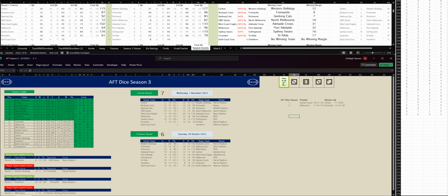Let's go to the third quarter. And the third quarter, Gold Coast kicks 3-6 to Hawthorn 3-2. Still a handy lead that Gold Coast have. Let's go to the last quarter. And the final score for Gold Coast and Hawthorn. Gold Coast won by 61 points. The final score, Gold Coast 20-14-134 to Hawthorn 10-13-73.